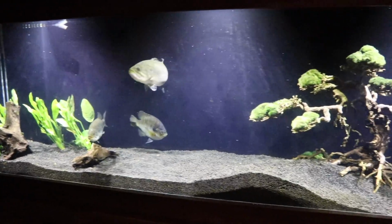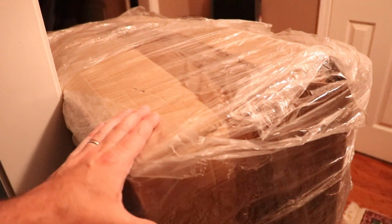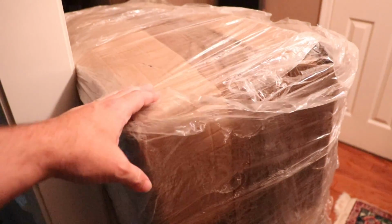The time has finally come. The package arrived yesterday. Look at this giant package. This holds the keys to our new tank, and we will show you what's inside of it next week. Just kidding, you know I wouldn't do that to you.